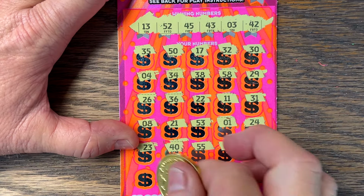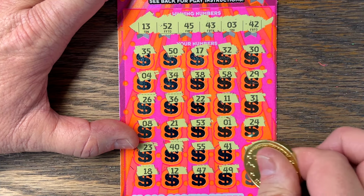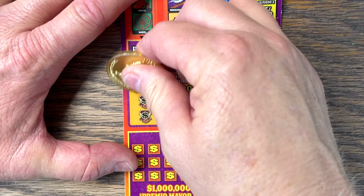All right, let's get it on last row. 18, 12, 47, 49. Not today. Let's see if we can do it on the $1 million Loteria. Ticket number 8. All right, two matching wins, a bonus 100 to 200, and you know how to play the rest. All right, it's been a long time.